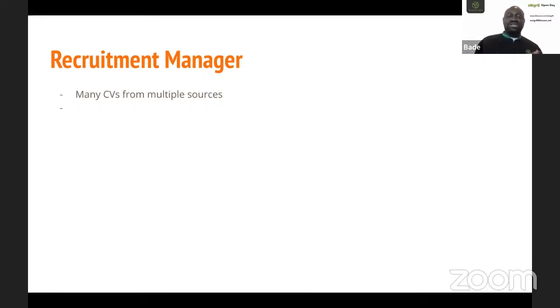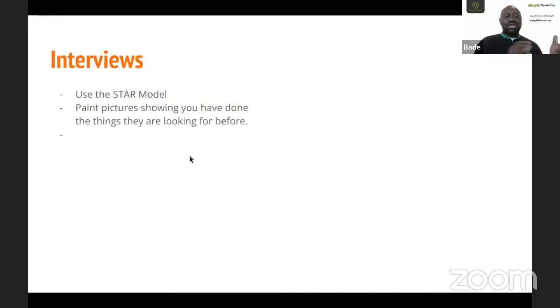So at that stage, your CV needs to be optimized. Your CV has to be the UK format. UK format of CV is different from US format of CV. I'll say it again. The UK format of a CV is different from the US format of CV. So you need to make sure that your CV is in the right format for them to quickly be able to understand the things that they need to.